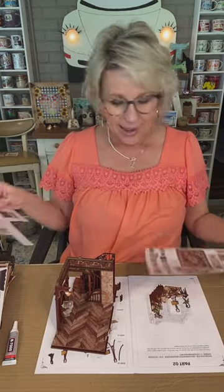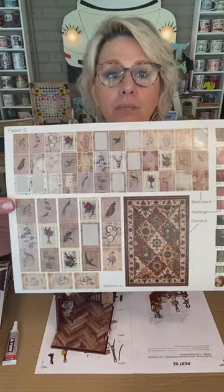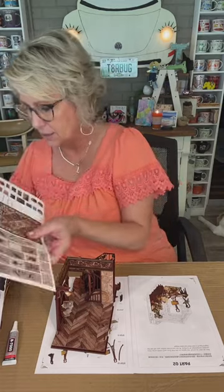I'm so glad. These are little stickers, but you could easily print these out if you wanted to. Scan them and print them out and use them as ephemera. I think that'd be a great idea. Print them on cardstock. Awesome idea.